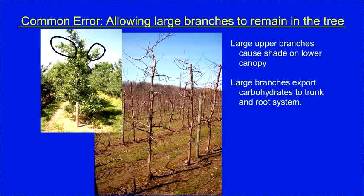So these would be the 2 candidate branches to remove this winter. By removing those, it stays very narrow in the top. And that's key to this system, keeping the top narrow. Here you see a pruned tree.